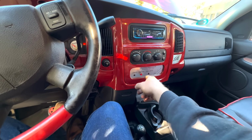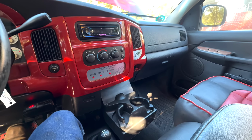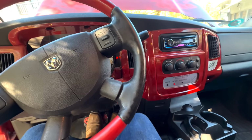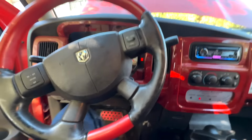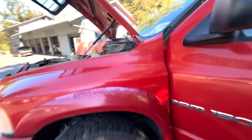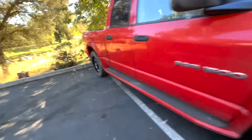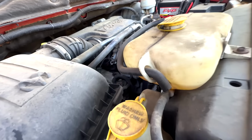Oh, that's cool. All right, ignition lights. Damn, sounds pretty good. Sounds like the exhaust manifold here clacking. We got an exhaust leak. The engine doesn't sound like it's ticking though.